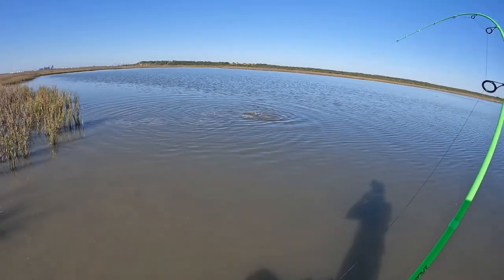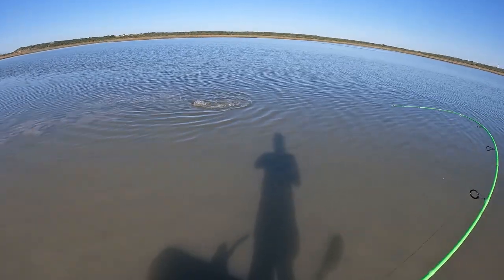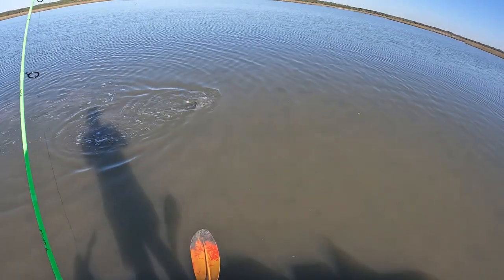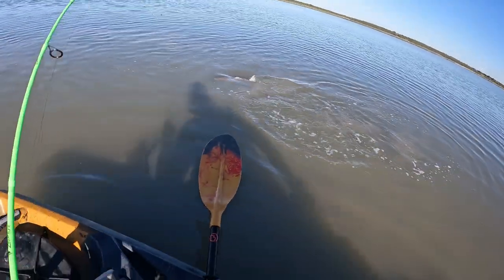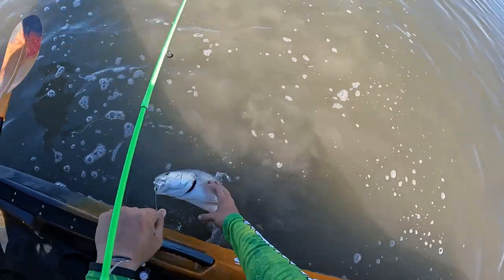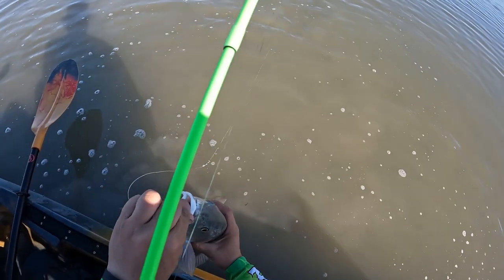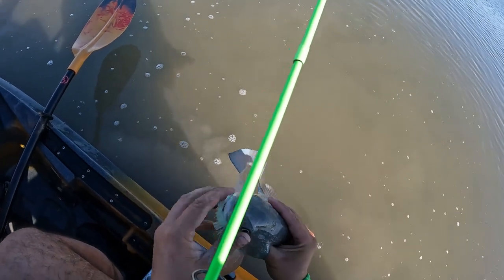They're drilling them today, guys. They're on them. That's freaking sick. Y'all probably can't see it from the GoPro, but man, in person, it's freaking amazing to see them launch out and boom. Gotta freaking love it. All right, guy, I'll get you off. There you go.